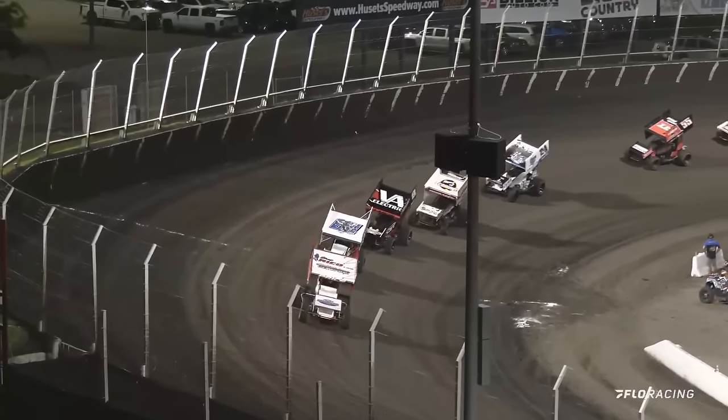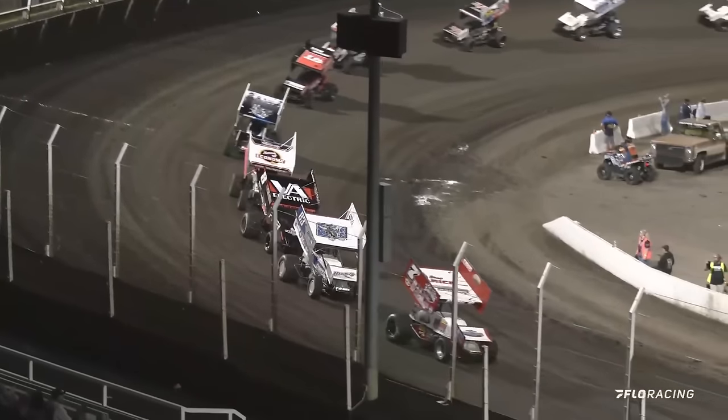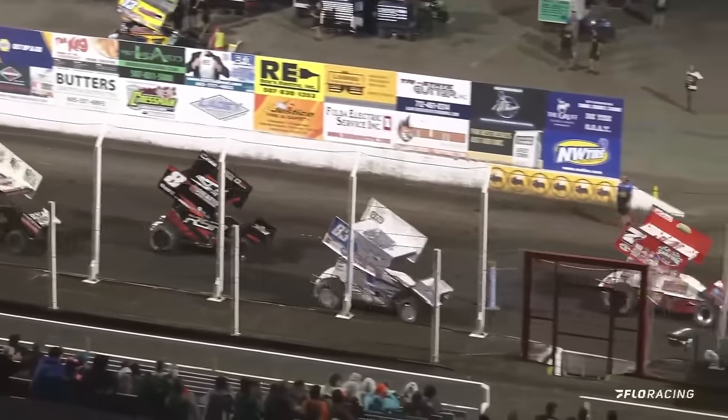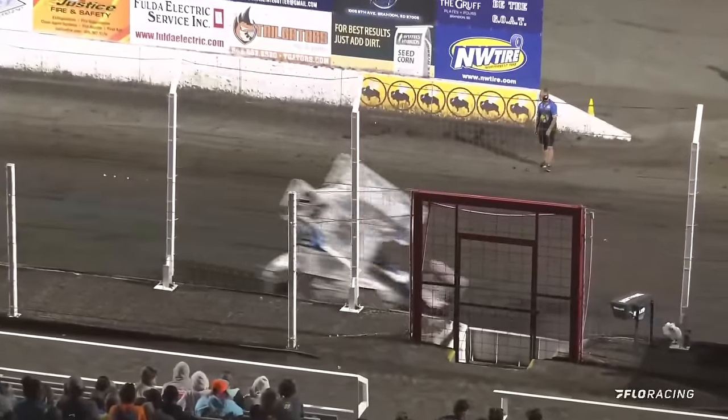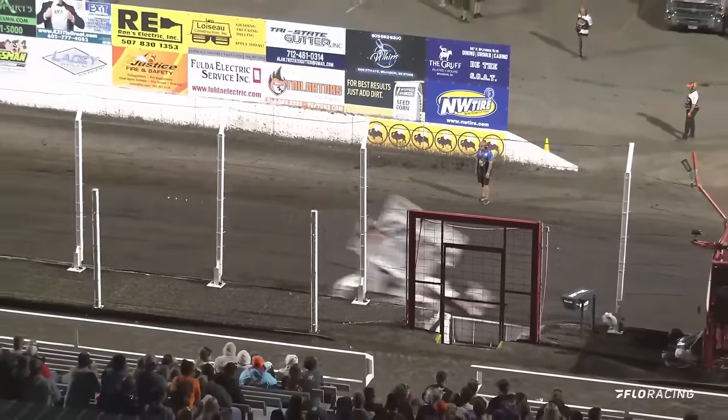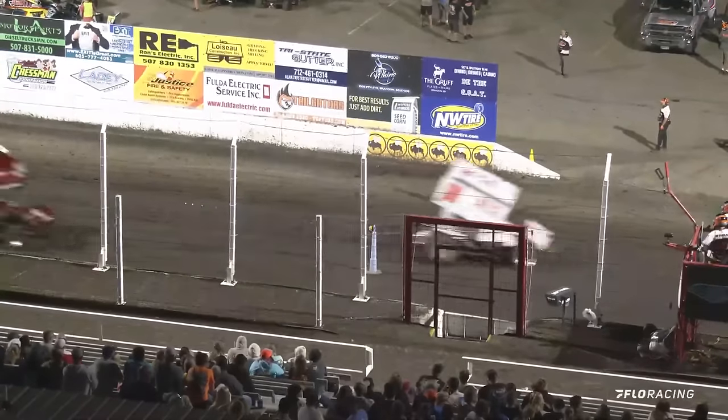So again, we got one lap in, so we'll have the choose cone, which is on the front straightaway right now. And the drivers will choose top or bottom, which lane they want to restart in. And Rico, the first one out of line, if you will, fifth in the order, and he'll go to the high side. 34 to go.